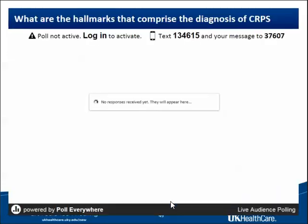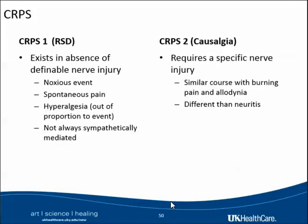CRPS 1 and 2, let me do this real quickly. CRPS 2, causalgia. It has a cause, a specific nerve injury. That's the way to remember it. The old causalgia, CRPS 2, there is a nerve injury, whereas type 1 is a caustic or a noxious event. If you twist your ankle and you start to develop global pain symptoms, that is RSD type or CRPS type 1.